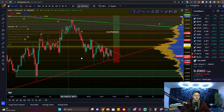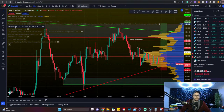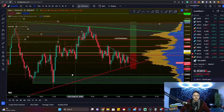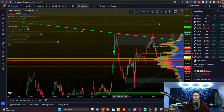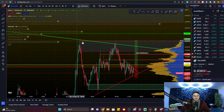So right here, I've got the Sonar Labs order block set up. It's a pretty reliable indicator. You typically look at them as confluence for areas of reversals. So for example, if you see an order block pan out on your chart and you're close to local levels of resistance, and when we escape the order block, that's when you'd enter a short position in this example here.